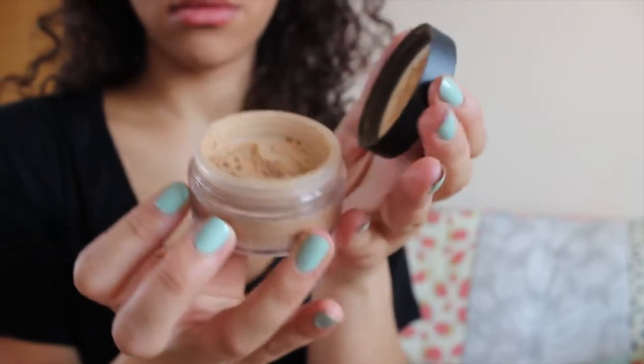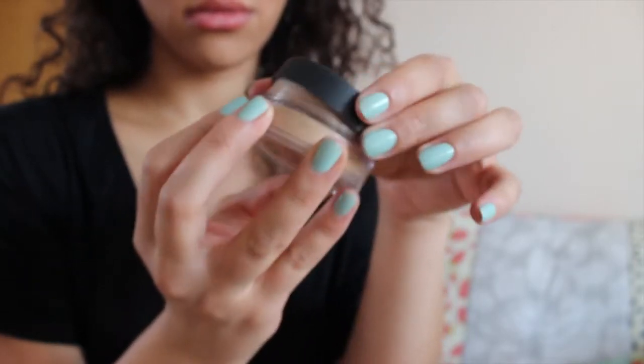This is the Bare Minerals Matte Foundation, and I would really like to give this a shout out. I wear this in Golden Tan and I love this. It's great if you're looking for a mattifying foundation that's not too heavy and you don't feel like you're caked in makeup. This is also great for you oily skinned girls, I'm sure.